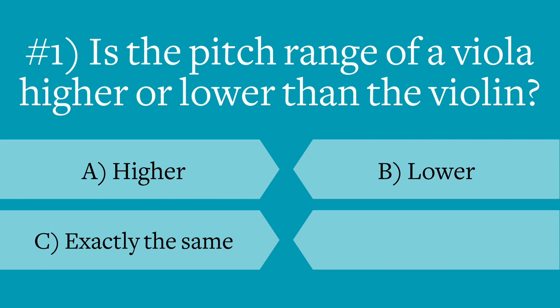Is the pitch range of a viola lower or higher than that of a violin? A, lower. B, higher. C, exactly the same.